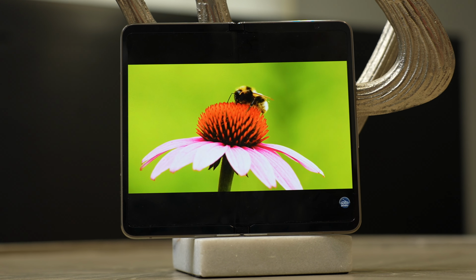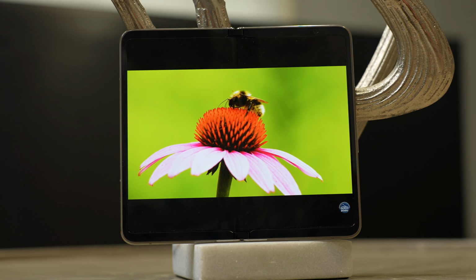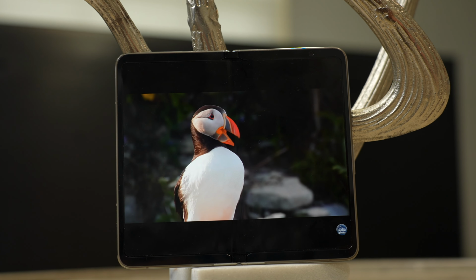I will admit, when watching videos, due to its form factor, the bars at the top and bottom are pretty big, and it does ruin some of that immersiveness when watching video. But just like a hole punch, a notch, or anything else, you get used to it. And when you stop looking at the black bars and start watching your content, you'll start to enjoy it.